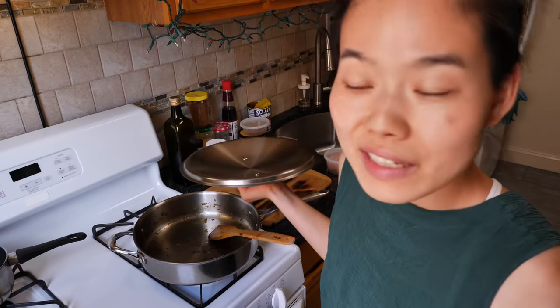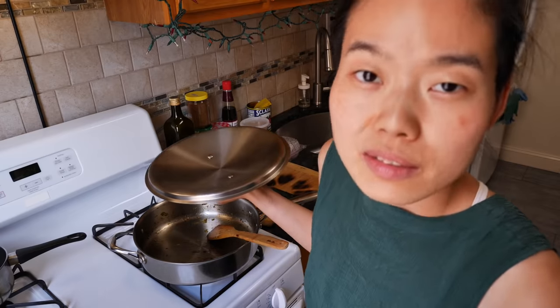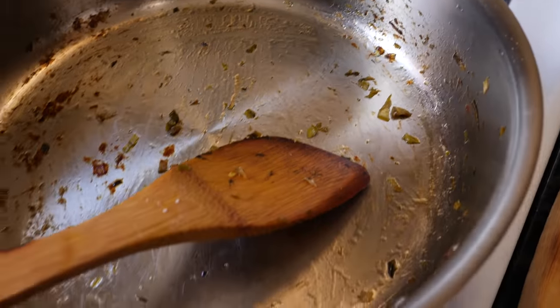I'm gonna go ahead and use our pot from lunch because who wants to wash dishes on this kind of a day or any day? Nobody, that's who. Plus, it has all of that golden fond flavor on there. You don't wanna waste that, do you?